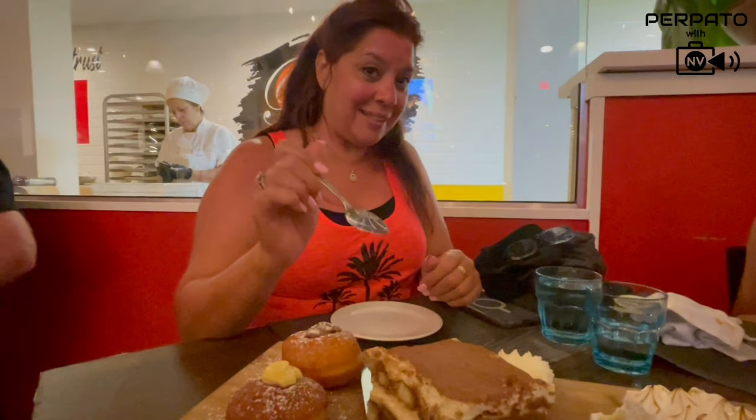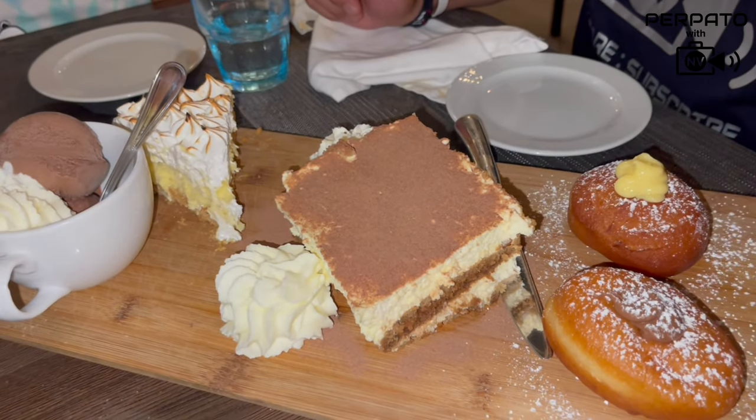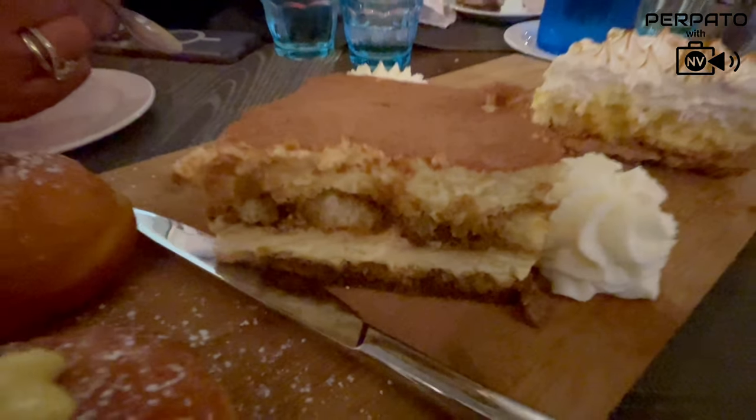Time to try the donut with the custard filling. That's actually really nice. Very light. Flaky. Cream is very good. Tiramisu time. Wow. The mascarpone cheese laced with the espresso and lady fingers. Perfectly put together. Can I widen my eyes bigger than this? That's fantastic. It's so good. It's so good. Gotta get here to Patrizia's.